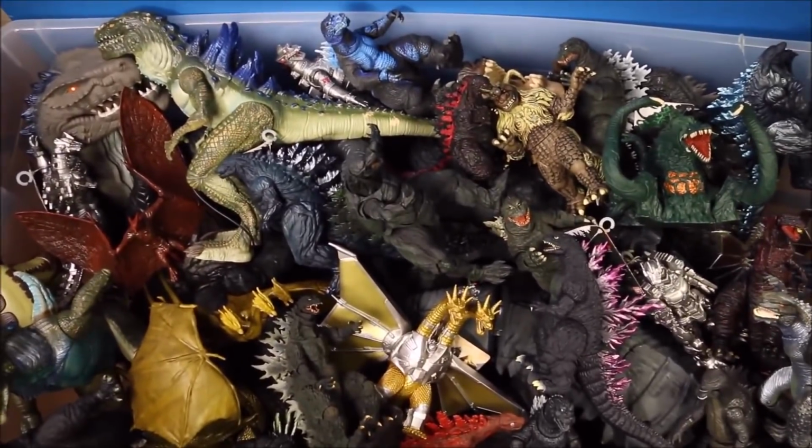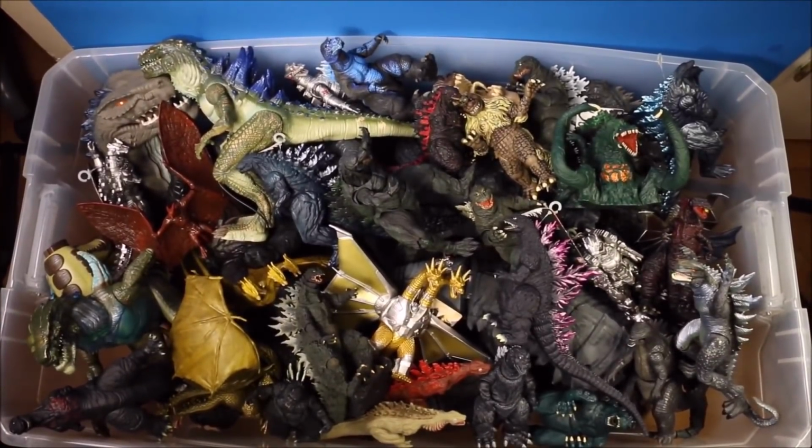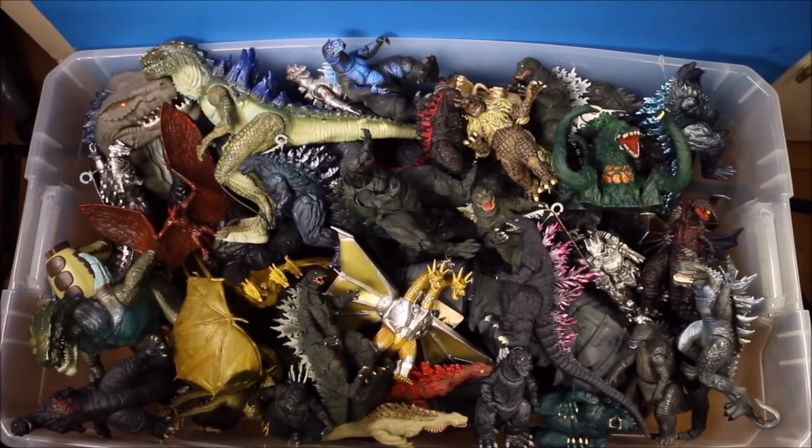These toys are new ones from Godzilla, King of the Monsters, that came out this year. Guys, I'm not gonna identify all of them because I've been collecting these for years, so I don't remember the exact versions of every single one of them. And last time I did this, I made a few mistakes. So I'm gonna let you guys identify them. I will show them and let you guys identify who they are.